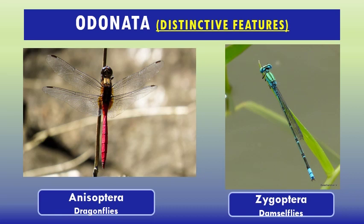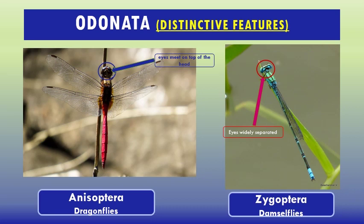Now, distinctive features of these two suborders, Anisoptera, dragonflies, and Zygoptera, meaning damselflies. In dragonflies, the eyes meet on top of the head. You see, the eyes are merged, and here in damselflies the eyes are widely separated. They are separated from here, you can see.